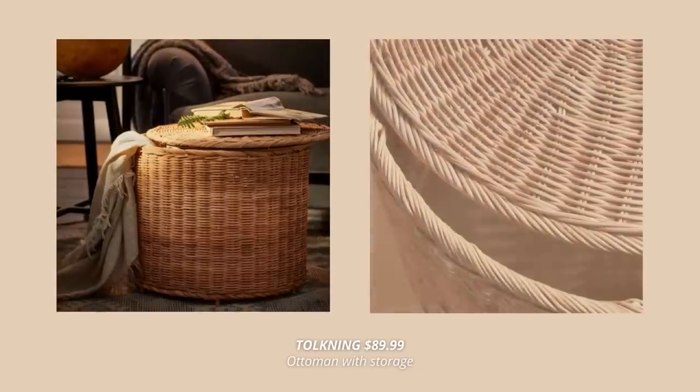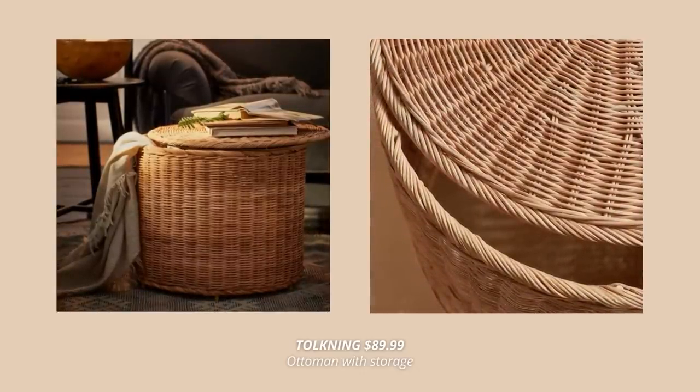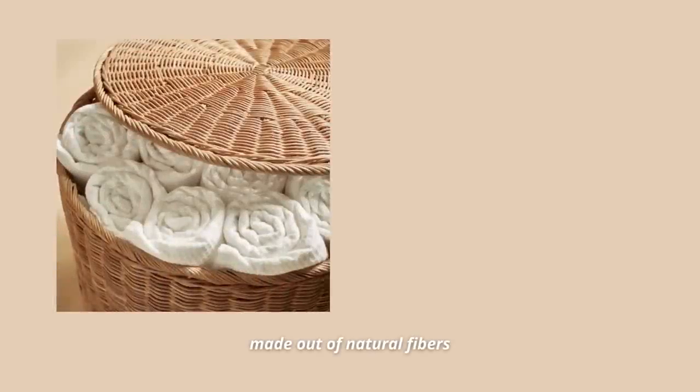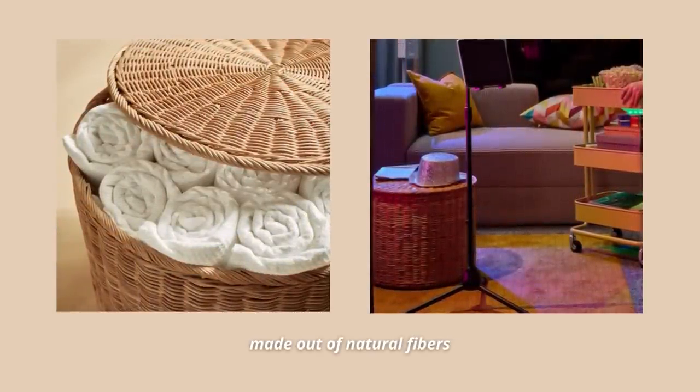The next product on my top 10 IKEA list for smaller spaces is this beautiful rattan ottoman. I mean, ottomans with storage in general are a great solution for small spaces. They can act as footrest, side table, coffee table, or even as an extra seat. And when you add storage on top of that, it makes the perfect furniture piece for limited spaces. Plus, you can store blankets, cushions, even extra bed linens to make a smart use of space. Also, this particular ottoman is made of natural fibers and has such a stylish yet warm look that will cozy up any space.